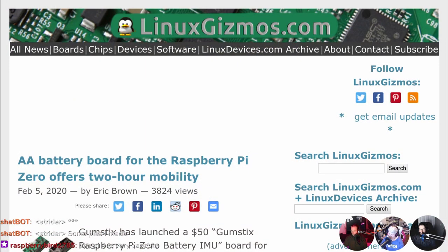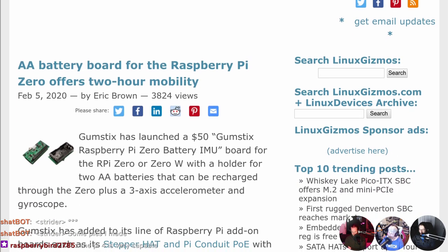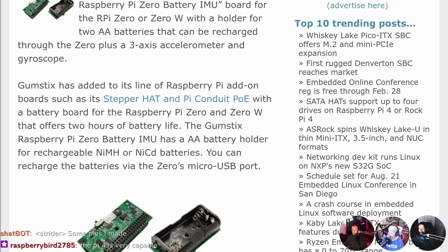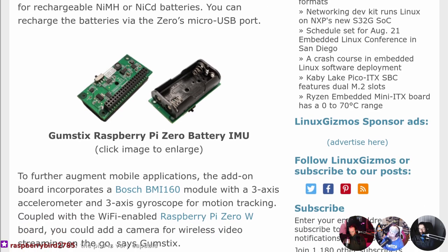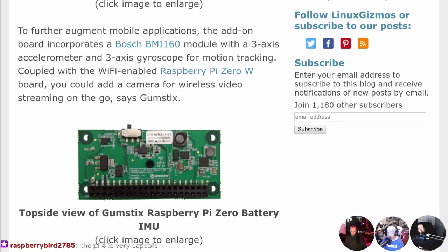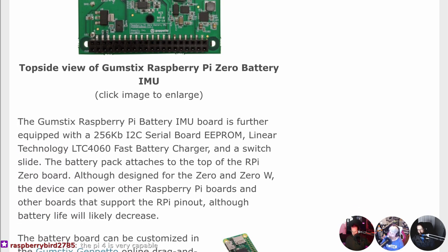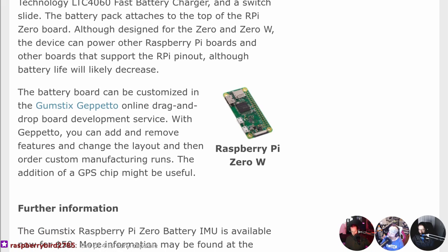If you don't have a powerful enough Raspberry Pi to drive a UHD screen, maybe you have one of those teeny tiny 5-pound Raspberry Pi Zeros or Raspberry Pi Zero Ws, and maybe you need it to power on every now and then just for a quick thing and then immediately power it back off. Well, this board will let you do it off of two AA batteries. They say you'll get around, I think it's 2 hours of Pi mobility with just the two AA batteries. And it, of course, plugs into the GPIO. So you have a power switch and a couple of voltage regulators. And that's it. Two AA batteries, and you got yourself your Pi Zero or your Pi Zero W.